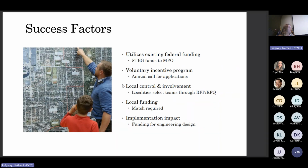Some of the things that we think make LCI so successful is that it uses existing federal funding. There's not any sort of creation or begging for new money. It's money that's already there. It's voluntary and an incentive-based program, so communities can opt in and take advantage of that resource. There's also local control and involvement, both through the 20% match that's required, but also because communities can select local teams or teams with experience working in that community already.